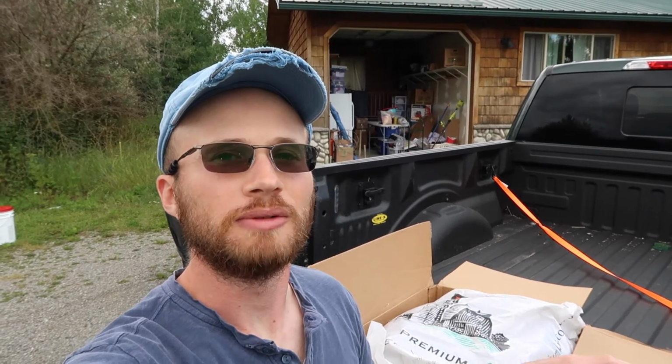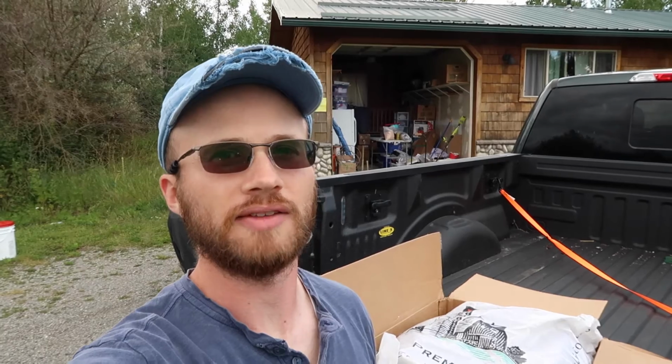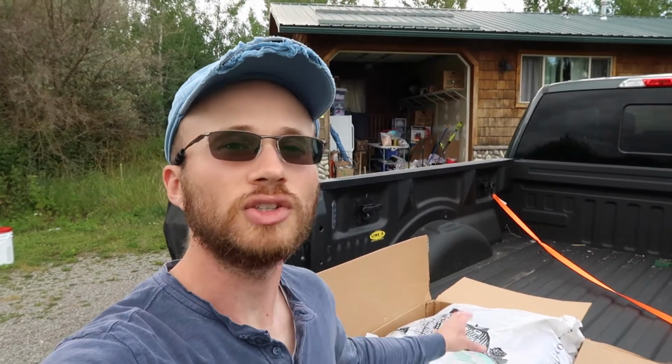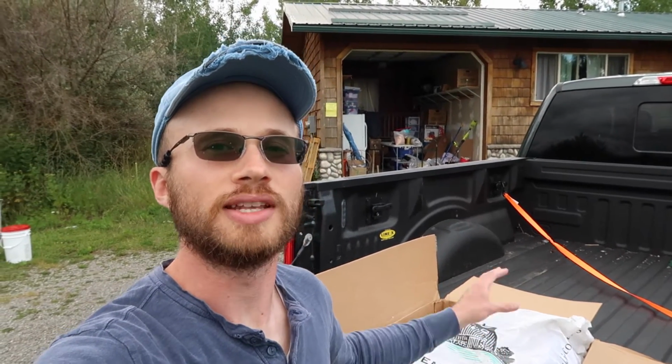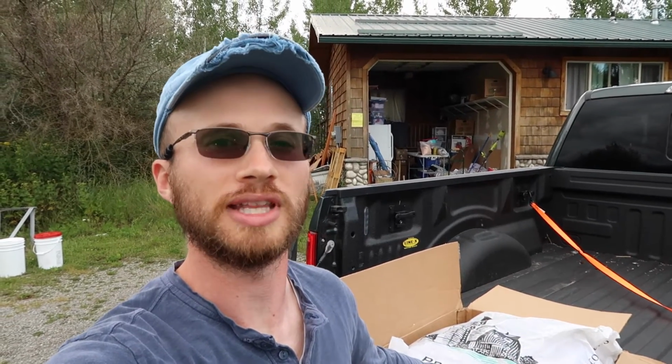And I'm not confident that they're going to get enough protein from the forage that we have here alone. My pastures are of pretty questionable quality, and it's overgrown with a lot of noxious and toxic weeds. So alfalfa is very high in protein, so I decided to supplement some of their diet with this to give them the protein boost that they might need.